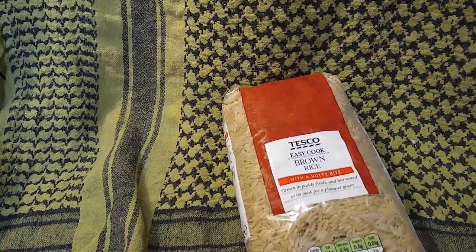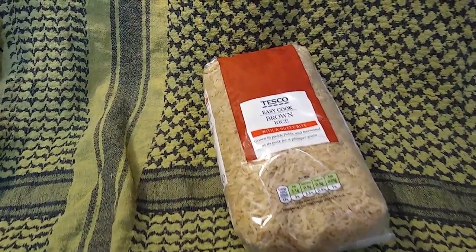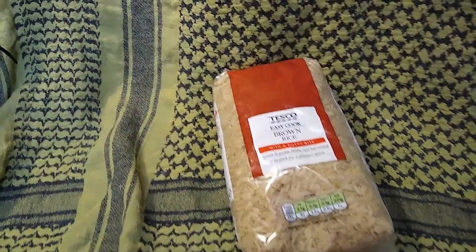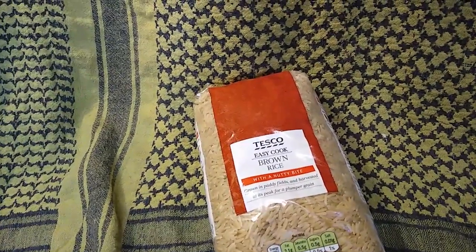And you don't just have to have cheap white rice. Brown rice, I just get more of a nutty flavour with it. So mix it up. Days and days of white rice is going to be as bland as hell.